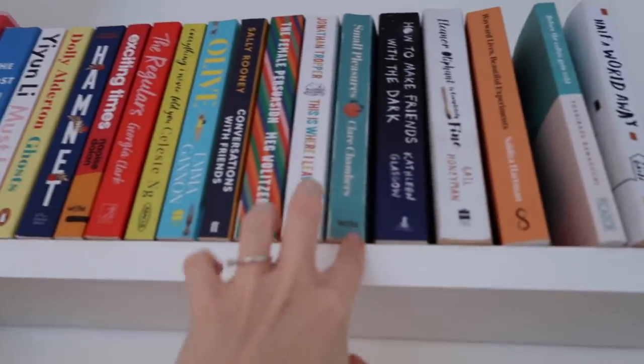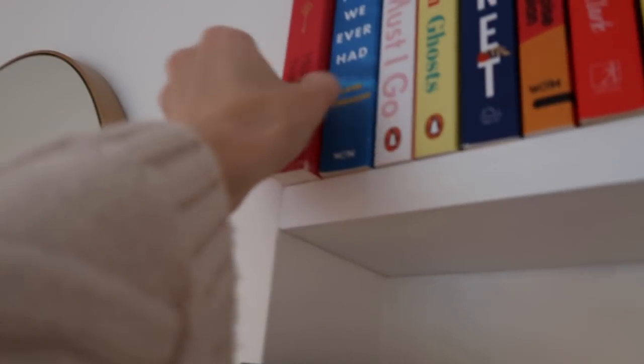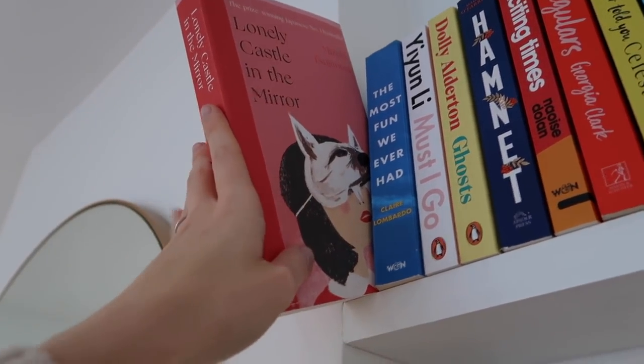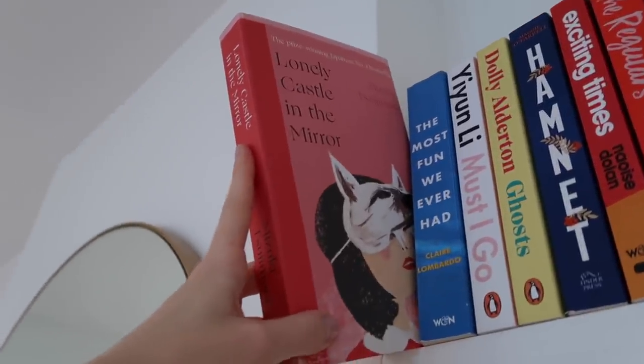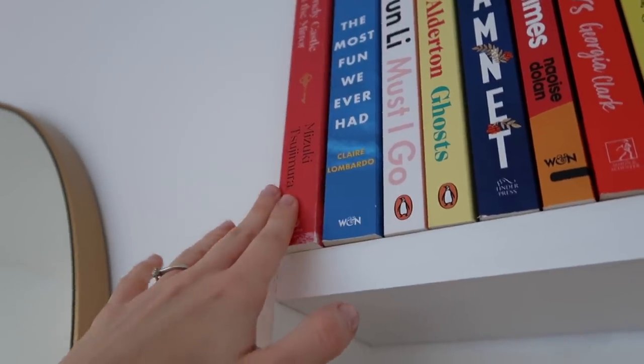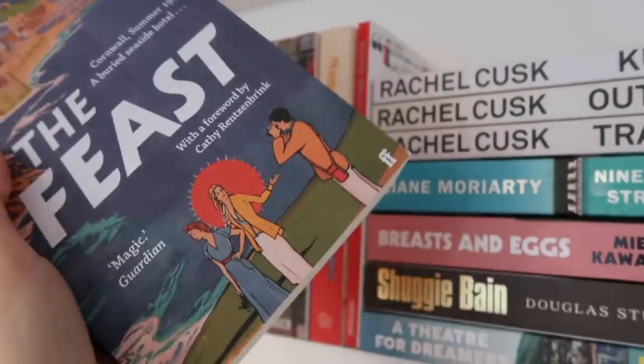What else? Oh, this is sort of turning into a mini book haul, isn't it? I have this one as well, Lonely Castle in the Mirror. I'm not gonna lie, I was drawn in by the cover. It's such a beautiful book cover. Judging by reviews, it's quite a slow one. We also have The Feast by Margaret Kennedy. I just really like the sound of it.